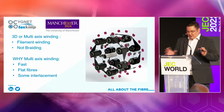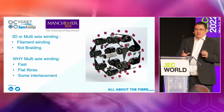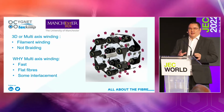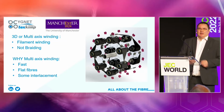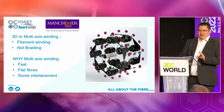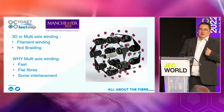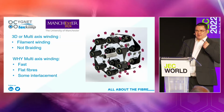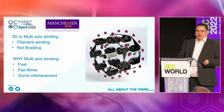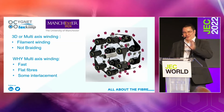So what is 3D winding or multi-axis winding? It is fundamentally a rotary process around a static mandrel. So it's definitely filament winding. It's not braiding. Let's be clear about that. But it is a lot like filament winding. It is quite fast. It keeps the fibres flat. And there is some interlacement, which I'll come into in a moment.